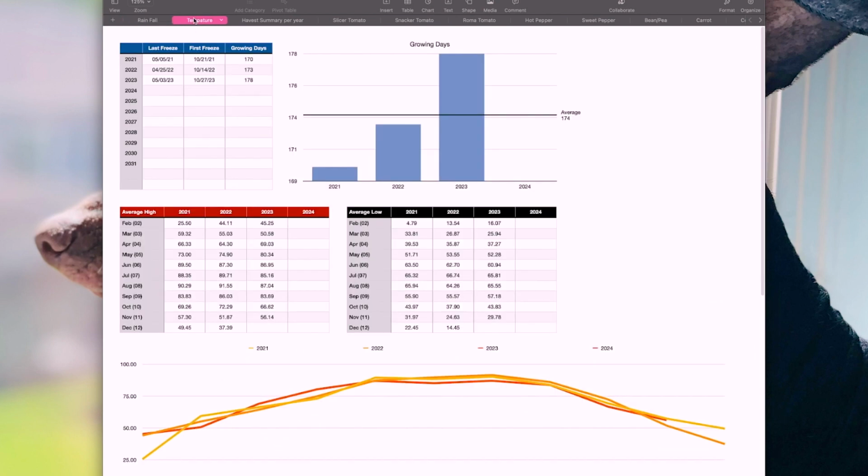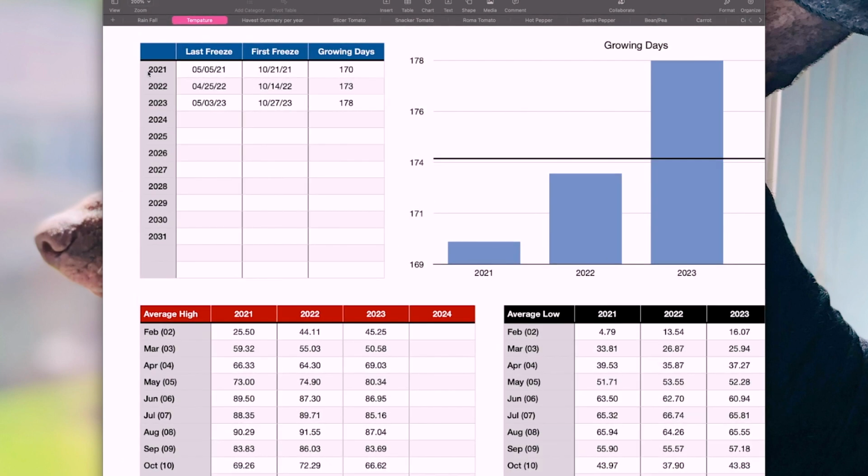Next we have the temperatures through each of the years. Once again, I will zoom in for you. Up at the top, I don't think this is in my last year's video. This was just recently added. I started tracking when our last freeze was, last frost, whatever you want to call it, and our first freeze was, so that I could figure out what our growing days were compared to all of the expected advertised averages for first and last frost dates that you can find on the internet, and how long our growing seasons were.